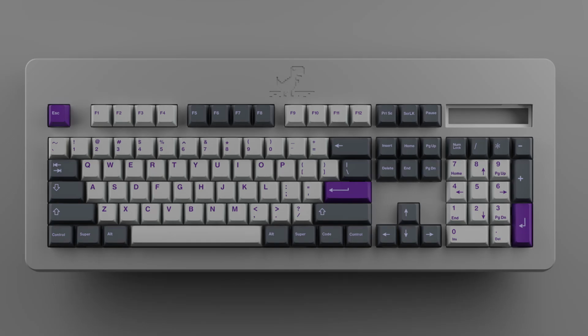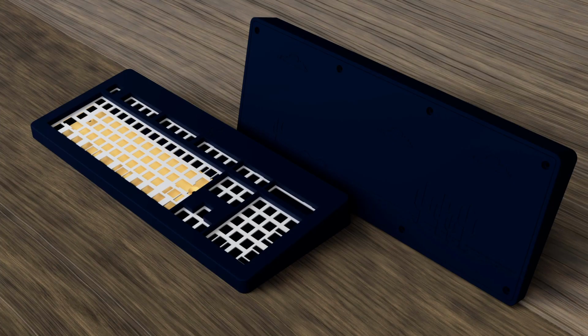The group buy for this board was originally going to happen on February 12th, but was pushed back sometime later in February for streamers to make content. It's a full-size custom keyboard, which is quite rare in the hobby, featuring the Google dinosaur that shows up when you don't have internet access and want a game to play.